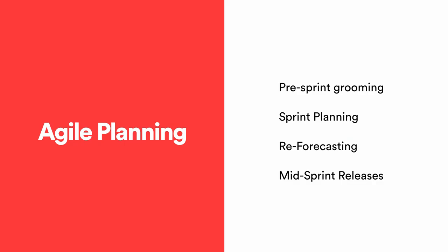I think I have a slide specifically about that, but once you get a sense, you reforecast. You have a better awareness of how things are going to go, so you can decide to move things out of the sprint to make more room, or move things closer so that you don't run out of time to do them. You've gained awareness, so it makes sense to adjust your forecast. You wouldn't go by a weather forecast from 3 days ago, you want to go by the one from today.